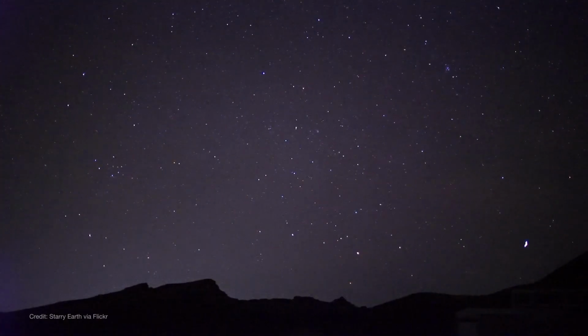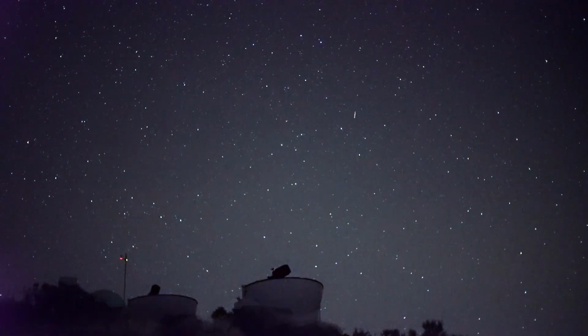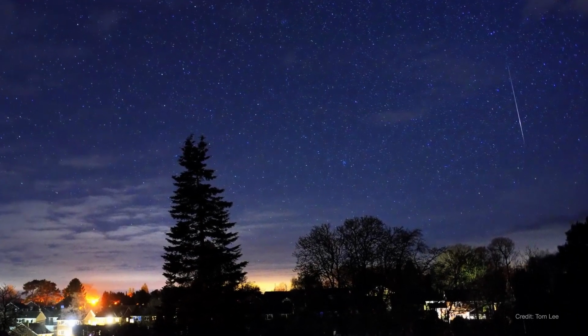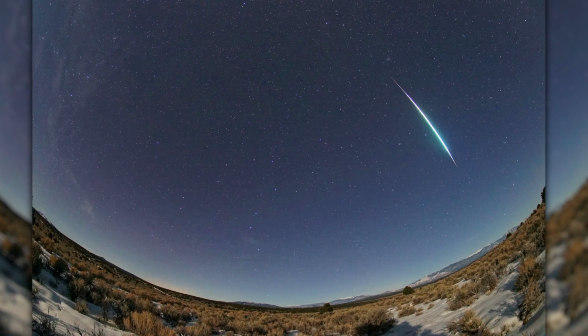The meteor rate will be highest as dawn approaches, and you'll see more meteors from rural locations than in the suburbs. Now, this is a shower best seen from the northern hemisphere, and observers in the Northwest and Pacific region will likely have the best viewing this year.